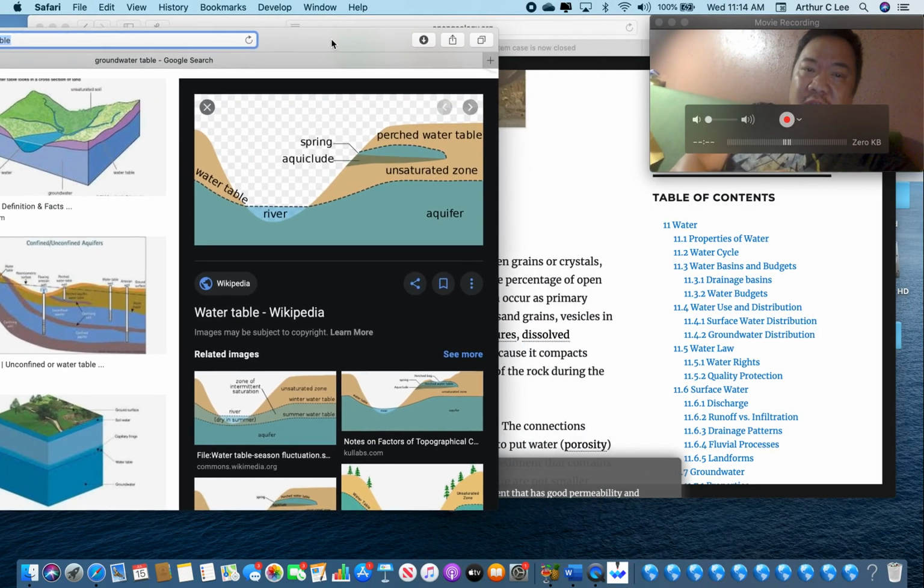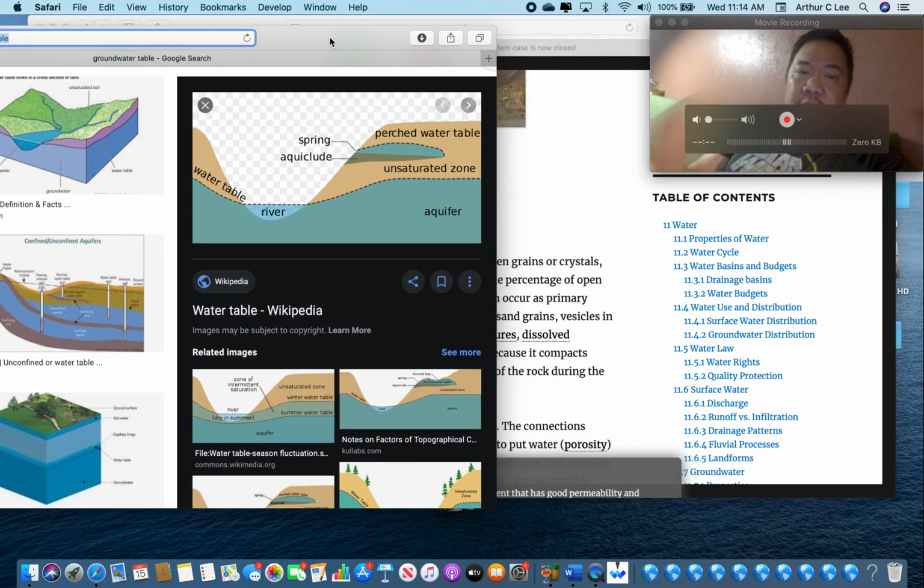Let's go over some basic terms for people who study groundwater. The first thing you're going to need to know is what is the water table, also called the groundwater table, also called the GWT. It's this dashed line here on this diagram. That's the water table.